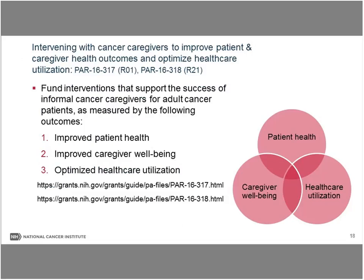With that, we released the following Funding Opportunity Announcement, or FOA, intervening with cancer caregivers to improve patient and caregiver health outcomes and optimize healthcare utilization, which has announcements at the R21 and R01 levels to fund interventions that support the success of informal cancer caregivers for adult cancer patients as measured by the following outcomes: improved patient health, for example, physical health, symptom burden, health-related quality of life and functioning, improved caregiver well-being, and optimized healthcare utilization. So, for example, patient readmission to the hospital, emergency room visits, caregiver use of healthcare services, and caregiver use of cancer support services.